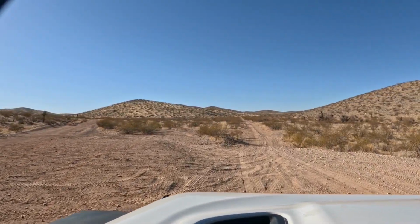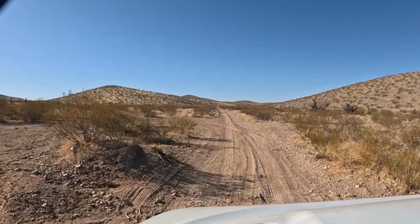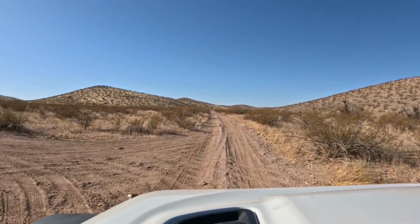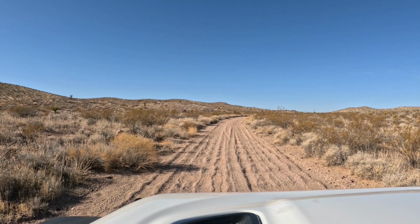At 3.4 miles is a road heading west. Here, we switched the camera to the white Jeep. This road took us to several old mine workings and eventually over a washboard road to the Colorado River.